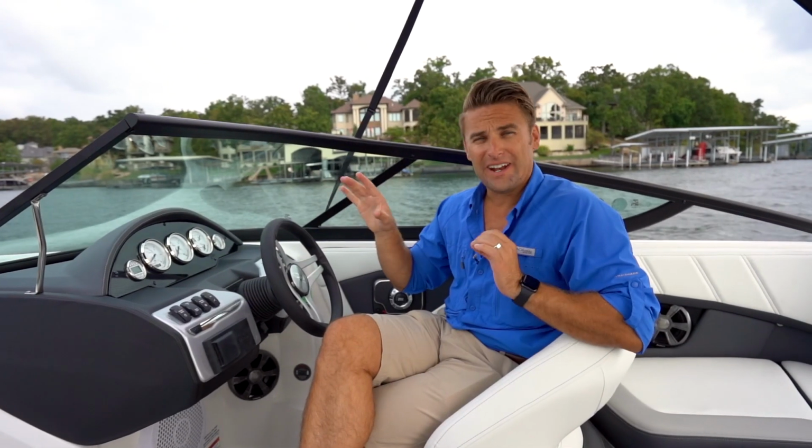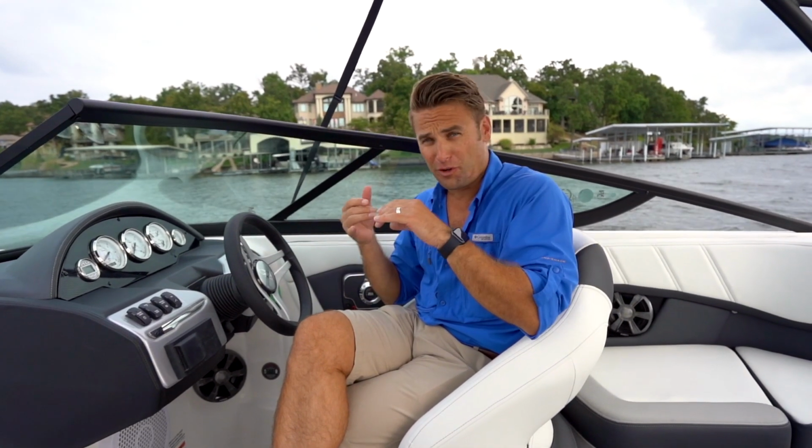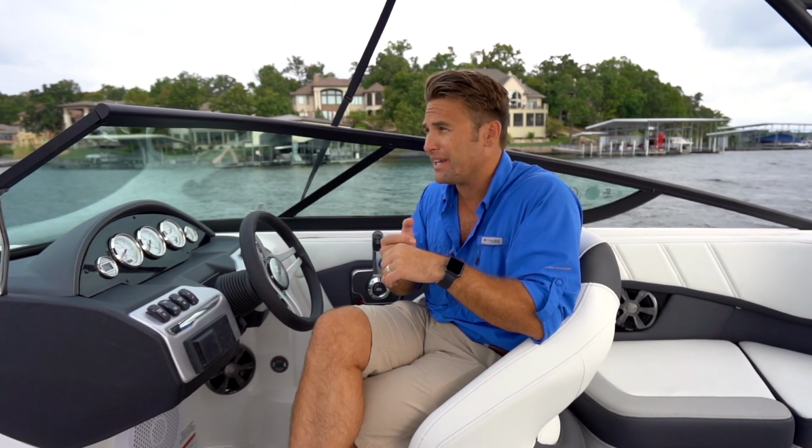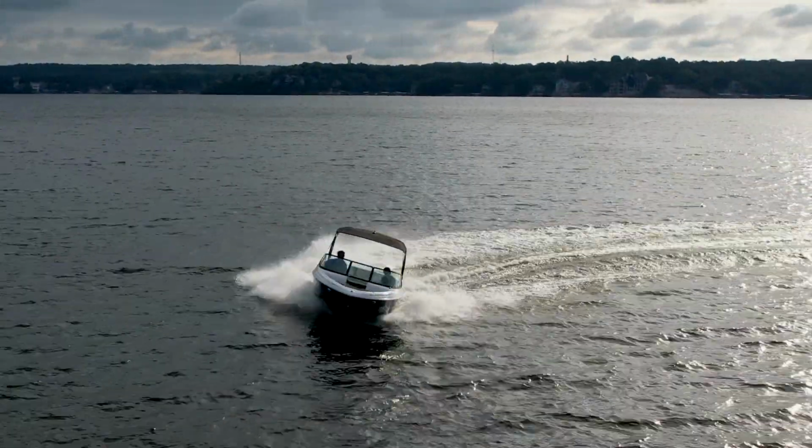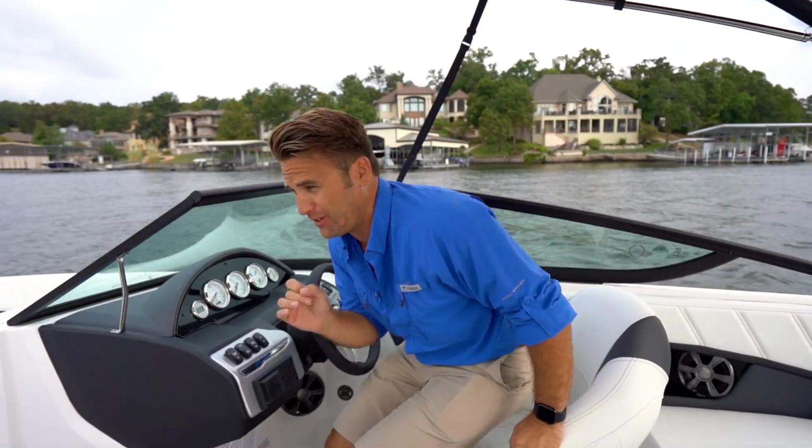So guys, now that I've had an opportunity to take this boat out on the water, first and foremost, it is the quickest time to plane, and this boat turns sporty as heck and is also super quiet. The team at Regal made a very luxurious boat.